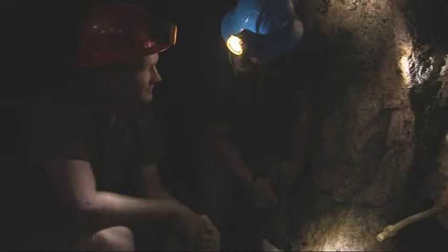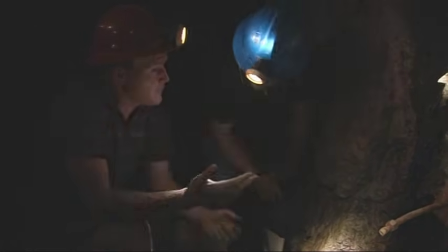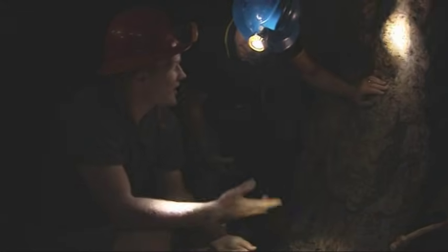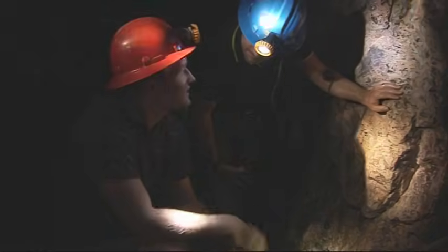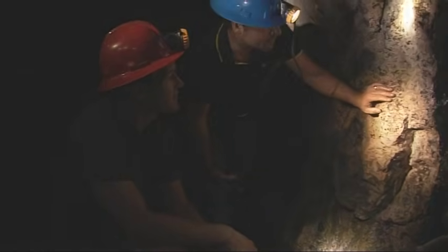It's a lot of work for a few emeralds. A lot of work goes into it, but we've been mining since January this year. We've got 110 meters underground, so it's about 15 to 18 meters a month. Wow, that's quite good progress. So we do make good progress, yes.